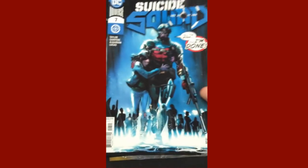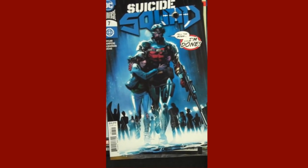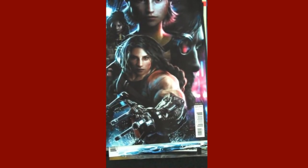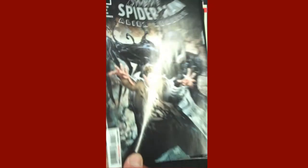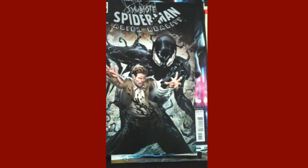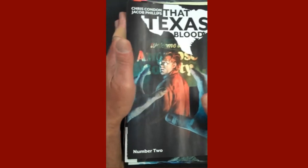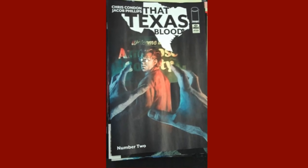DC brings us Suicide Squad, issue 7. Our cover of the week was the Suicide Squad issue 7 variant. Fantastically well done. Marvel is up next with Symbiote Spider-Man Alien Reality, issue 5. Then from Image Publishing, issue 2 of That Texas Blood. Great story. If you haven't jumped on, it's a great time to do so.